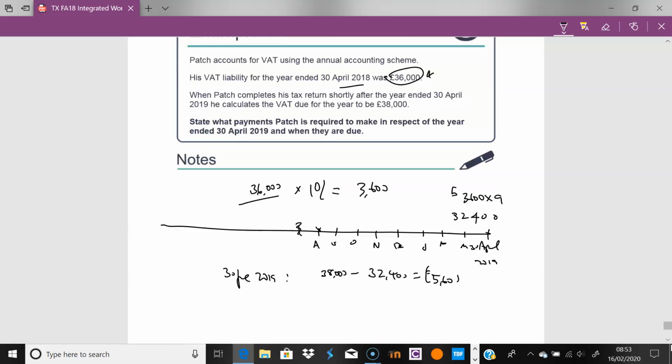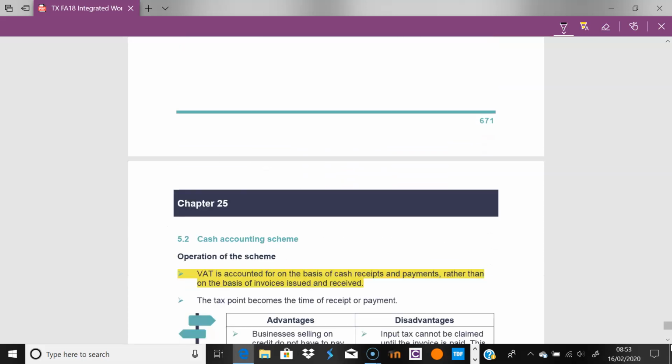Cool, great, that's that. Then let's move on quickly to the next one, this cash accounting scheme. So really, this is something we kind of did a bit of when we did personal tax.